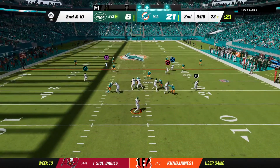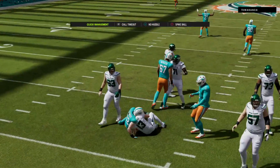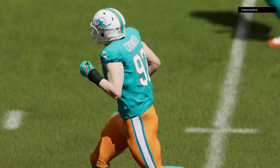A final shot before break. McMillan, and he's going to go down. Couldn't get a throw off with the pressure. Maybe that was for the best, as that brings us to the end of this first half of play.